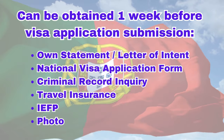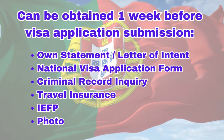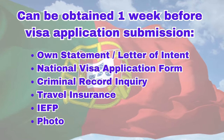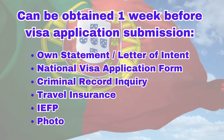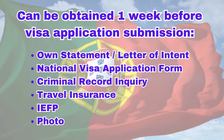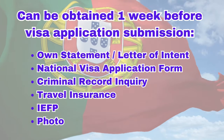All right. Next one is travel insurance. You have to do this 1 week before because we don't know how fast your travel insurance will come. For us, we use AXA. It only took us around a day to receive our travel insurance because we paid online. But maybe in some insurance companies, it may be different. So before you book your travel insurance, ask them how fast you can receive the travel insurance certificate or policy. And take note again, travel insurance must be Schengen compliant.